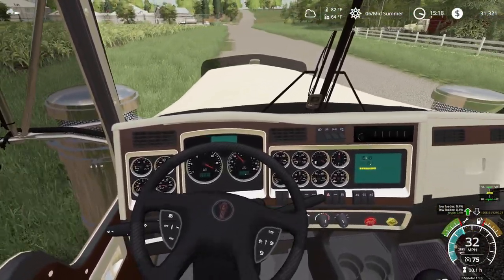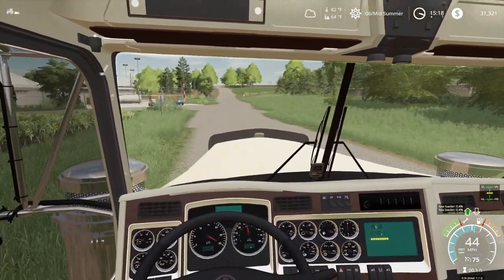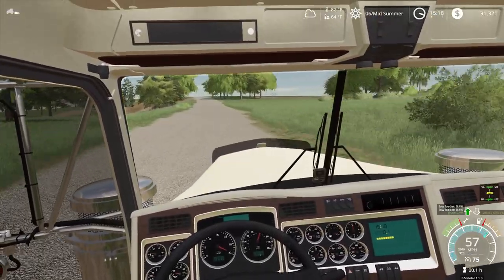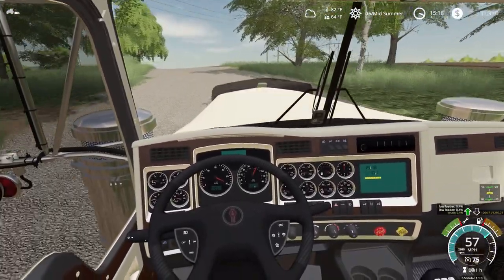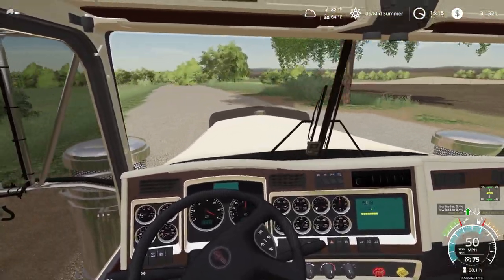Oh, is this one of the semis you guys would like me to keep? I don't know. This might be a hard one to give away. To sell. I know we're gonna need to sell something with this new combine purchase, but we will see. I will see you guys at the dealer.